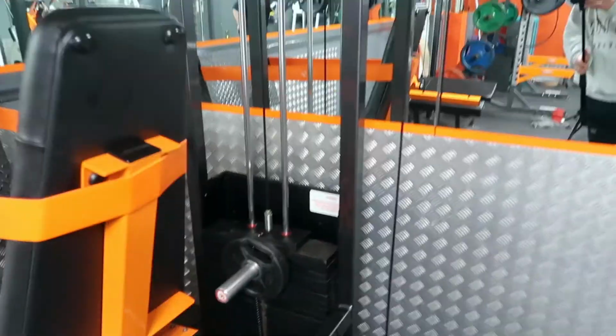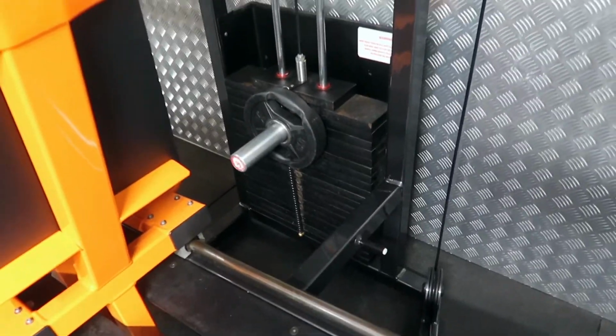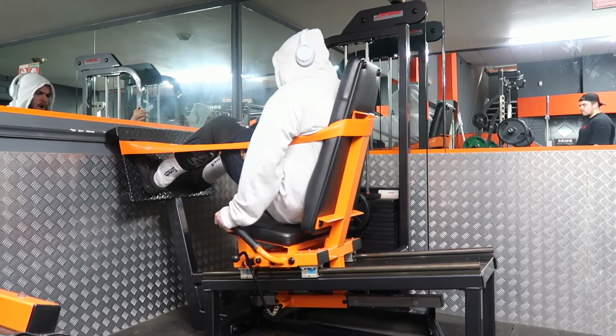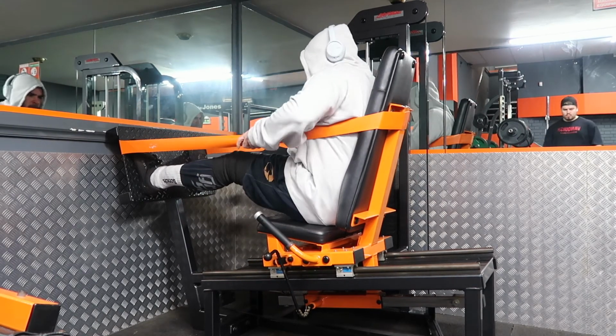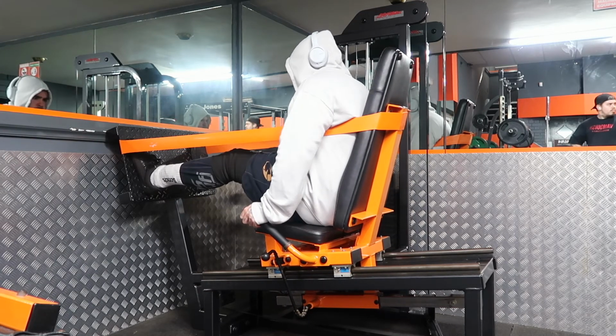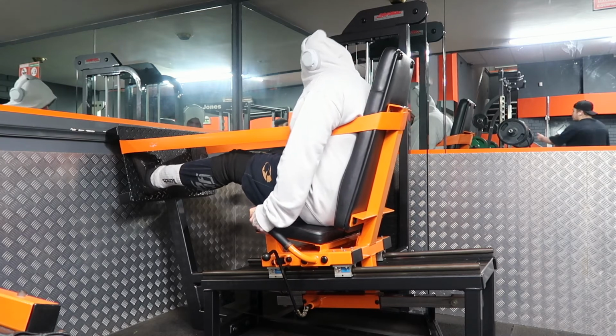Okay then, so the next movement is the leg press. As you can see, I've got gym pin on there. Definitely a good piece of equipment to have in your gym bag. Does come in handy, especially when you can't use other machines.